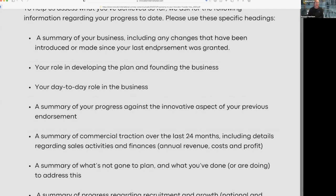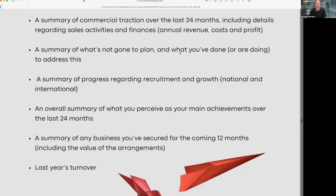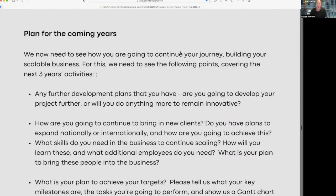A summary of what's not gone to plan and what you've done or you're doing to address it, a summary of progress regarding recruitment and growth, what you perceive as your main achievements over the last 2 years, and any business you've secured, not forecast, secured for the coming 12 months, along with previous turnover and finances. So we're looking for some firm documents that show us what you're doing and moving forward.